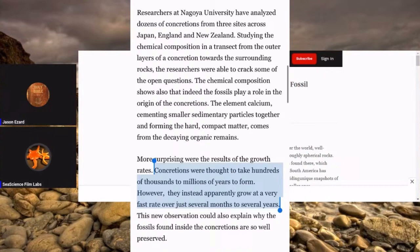So the rocks surrounding these what were once living forms are actually cemented by the living forms, or what were living forms, themselves. So it's interesting. And what they've also discovered in this research, and more surprising, were the results of the growth rates. Concretions were thought to take hundreds of thousands to millions of years to form. However, they instead apparently grow at a very fast rate over just several months to several years. And here we have to understand that it must be even shorter in some cases, it seems. This new observation could also explain why the fossils found inside the concretions are so well preserved.